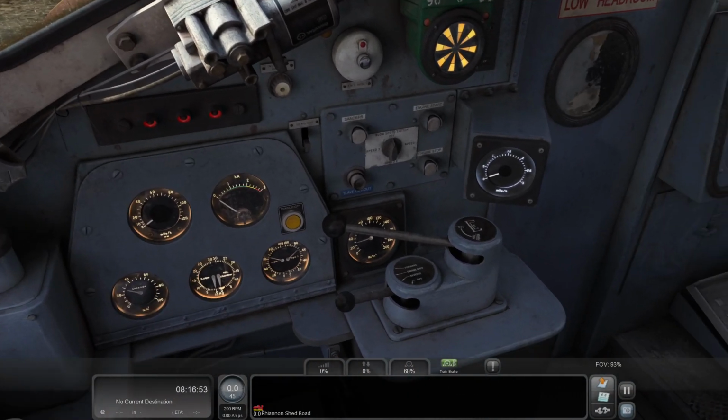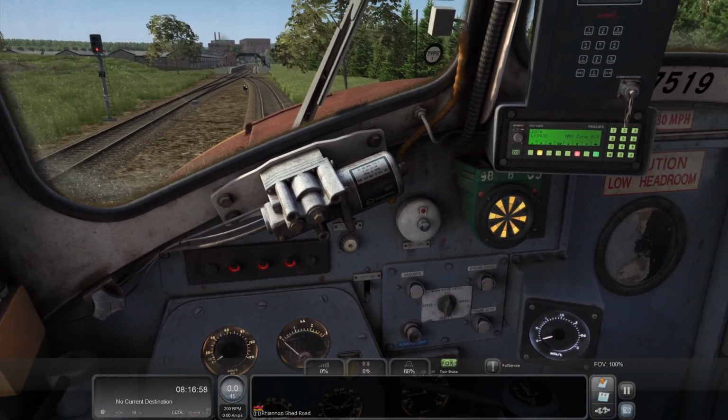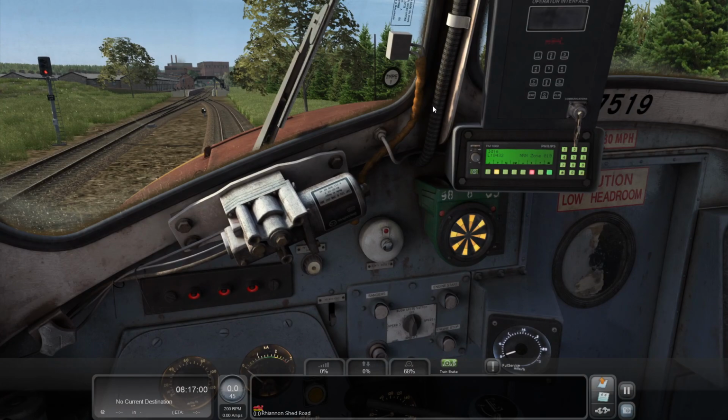So once our air reaches 80 pounds per square inch, we are clear to release handbrake, release the train brake and start moving the locomotive.